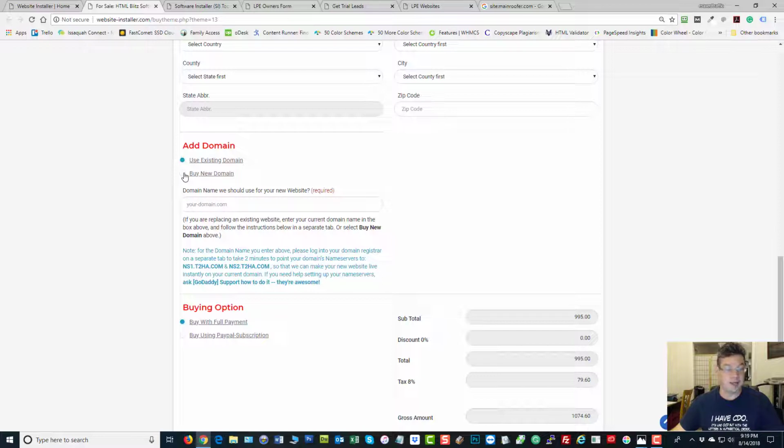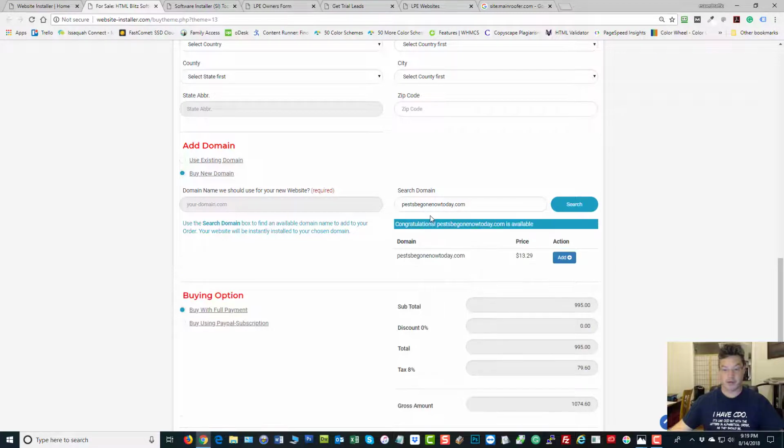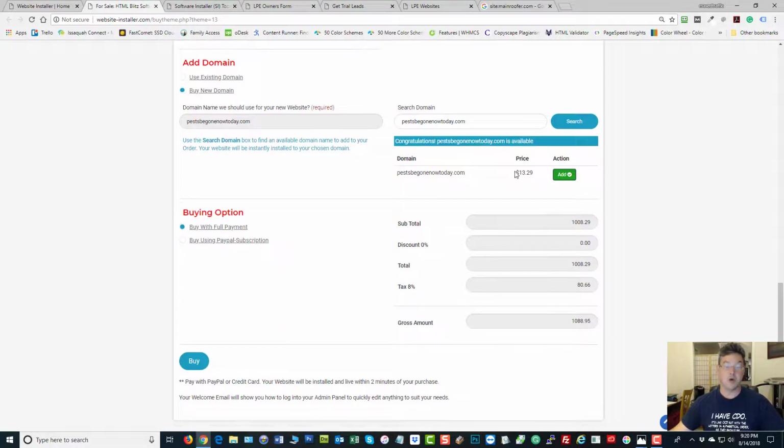If you're going to buy a new domain name, do your search right here for the domain name you want. Pests be gone now today.com. I'm just doing that to make sure I get one, right? Do a search. It'll actually tell you right now if it's available or not and how much it'll cost to get. Okay, so we're just waiting for it to do the search. Hey, it's available, 13 bucks, okay? You can add it to your order, right? That's it. Now, that's your domain name, right? So there you go.